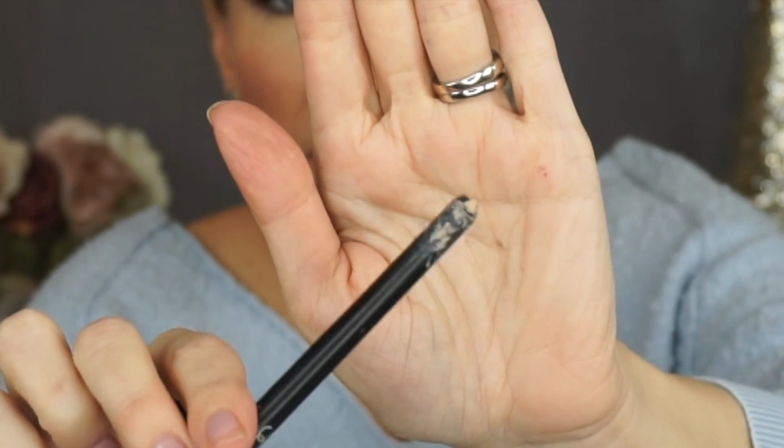What is going on here? The pencil part appears to have fallen out. But where? You'd think I would have noticed that. Okay, that's crazy.